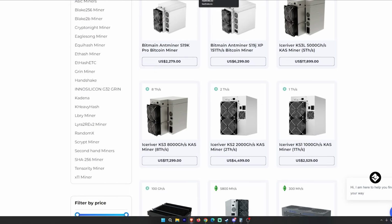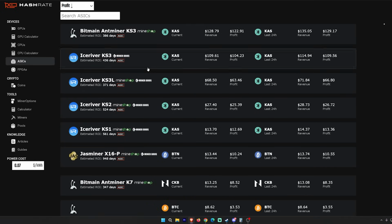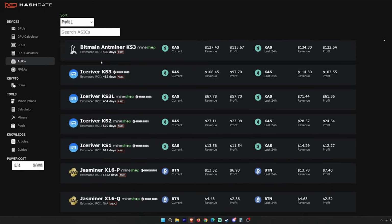Now let's get into the profitability. So the profitability of these Iceriver ASIC miners, even the Bitmain, currently as of recording, at around, I'd say, the average electric in America, which is 14 cents. The Bitmain KS3 right now is making about $127 a day. For people that care about profitability, $108.